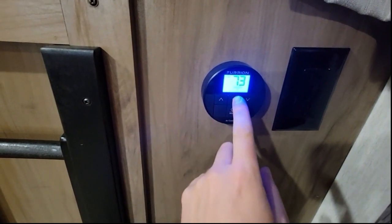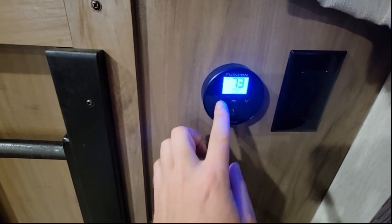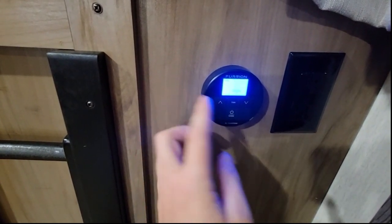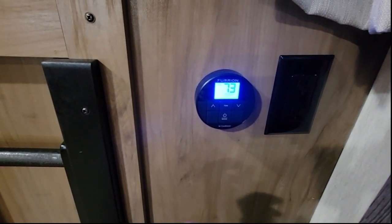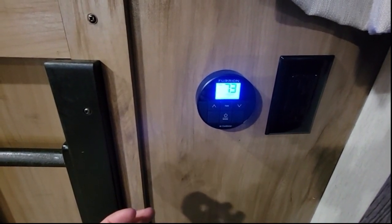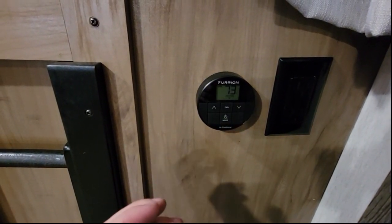I'm going to leave my fan speed. So if you push fan, it will tell you high, low, auto. Just leave it on auto. And then you're just going to use the buttons to set it. So, 74 degrees or whatever. Just know that if it's like 130 degrees outside, the trailer is not designed to cool down to like 60 degrees on the inside. It's just not going to do it. So just be reasonable with your situation.